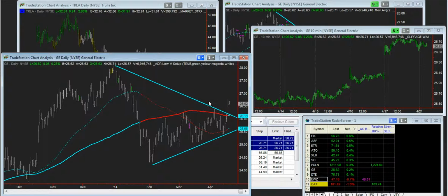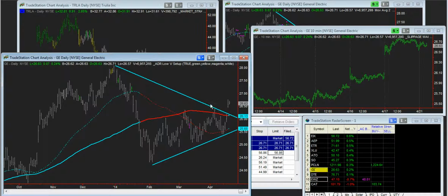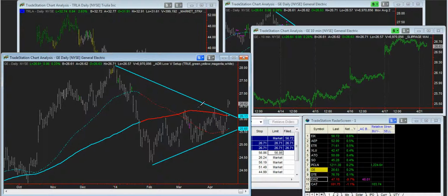This is a daily. It broke above this level here, especially, this definitely had some resistance at this 26 to 26 and a half level. It's been like that for a few months, making almost a little bit of a pennant or sideways channel. It kind of broke above it. So the key here is to see how it does above this level.